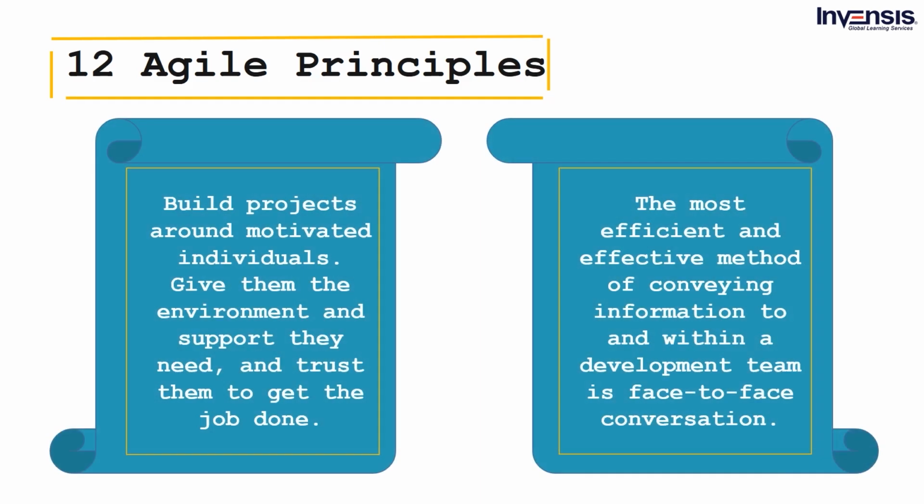Build projects around motivated individuals. Give them the environment and support they need, and trust them to get the job done. Today, more and more project teams are being micromanaged, which is detrimental. Project teams should know their responsibilities and be self-reliant. Ensure you assemble a proper team that can get the job done. Give them a couple of sprints to come together and let them on their own with minimal supervision to achieve the project's objectives. The most efficient and effective method of conveying information to and within a development team is face-to-face conversation. Put simply, you want to shorten the time between a question and its answer.